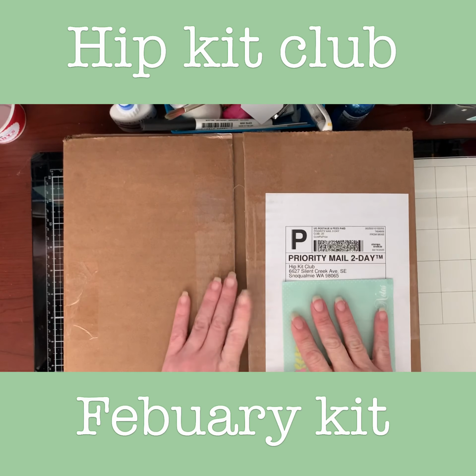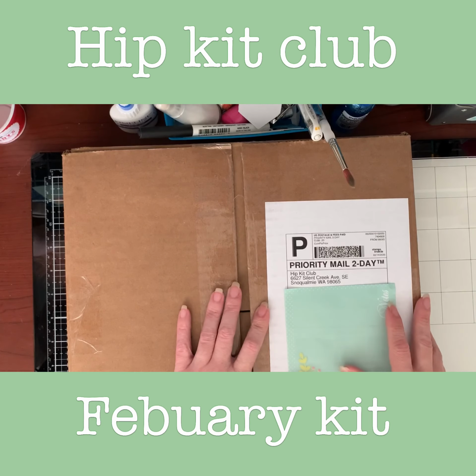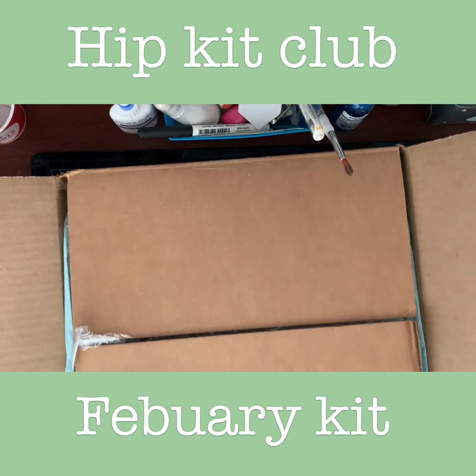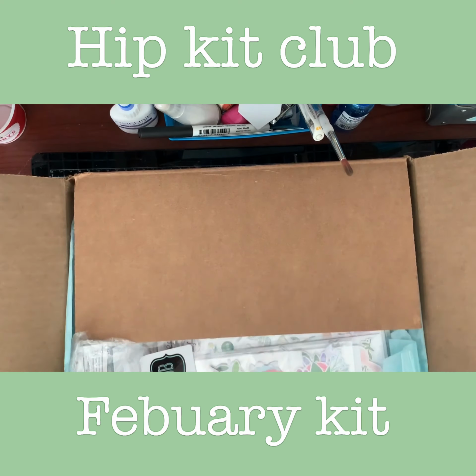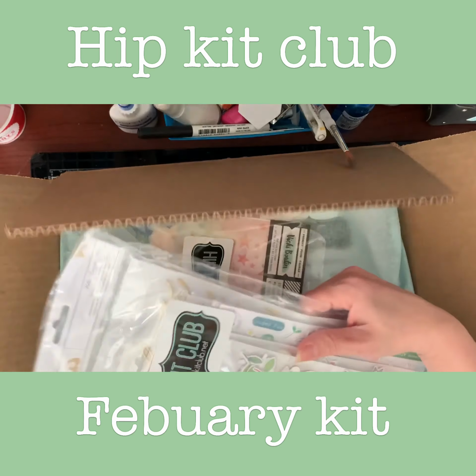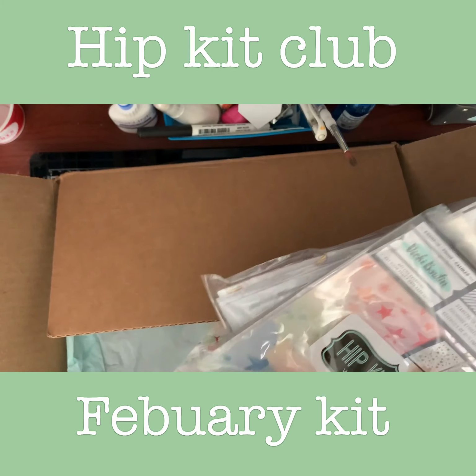Look what stepped on my door last night, and it's the Hip Kit Club for February. Yes, the February kit, and I can't wait. I opened it up a little bit. I had to peek a little bit, but here it is. I'm going to take it all out and show you guys.